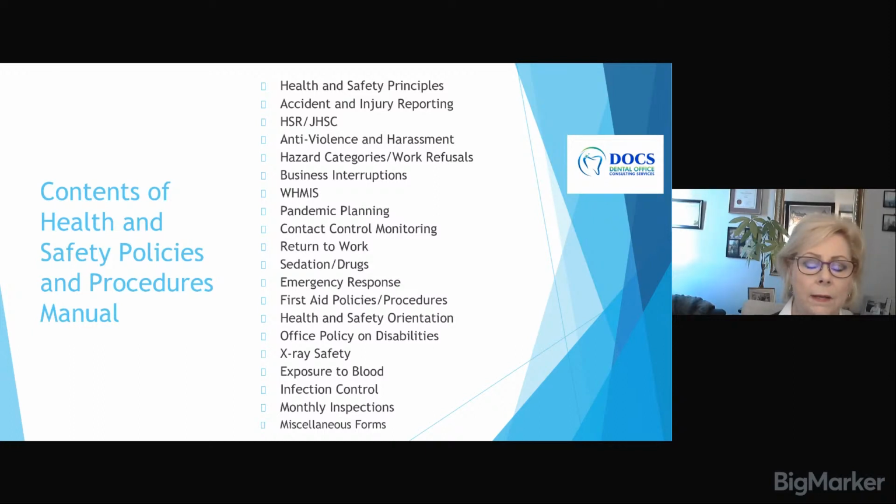Now, a key thing to know on this is that all employers across Canada by 2025, certainly in Ontario by 2025, and it is going across Canada as well, need to be fully accessible for employees and patients. That means being accessible to patients who have disabilities like hearing loss, vision loss, and physical disabilities, people who have service animals and that kind of thing. So that covers all of that in there as well.